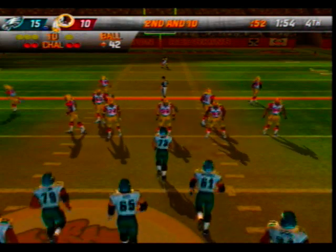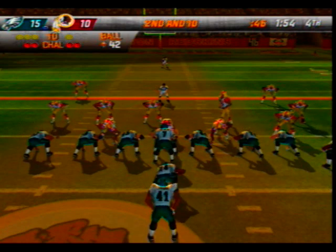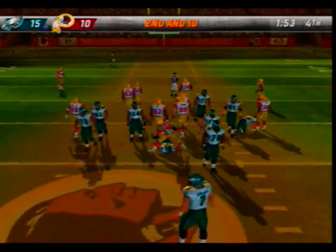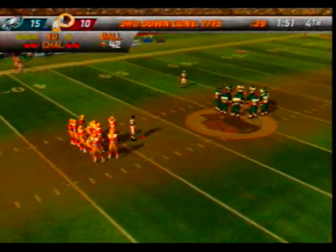2nd and 10. Ball on the 42-yard line. Give it to the halfback. This one will be spotted at the 42. He's put on a tackling clinic so far. He now has 8 tackles in the game.